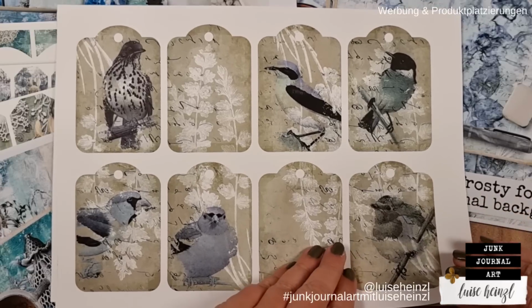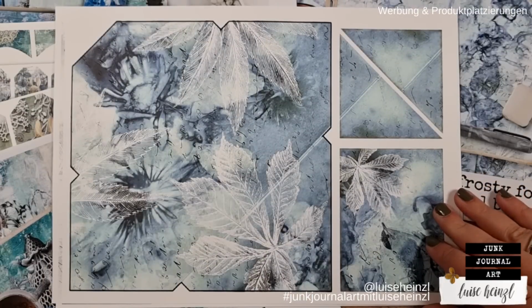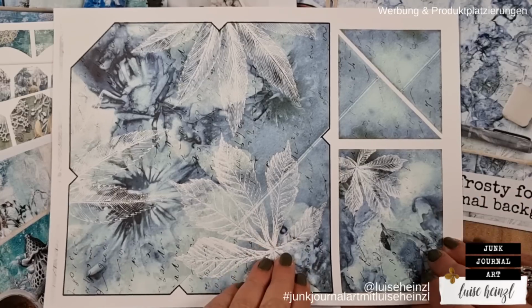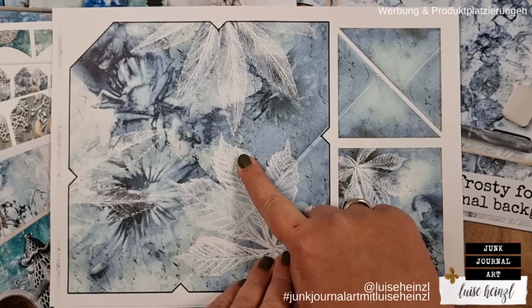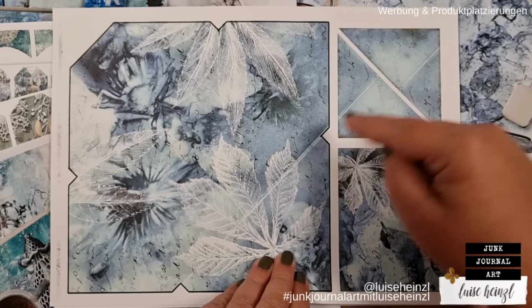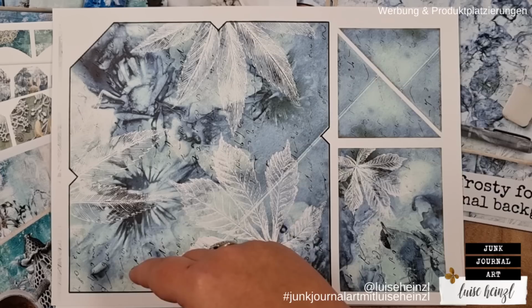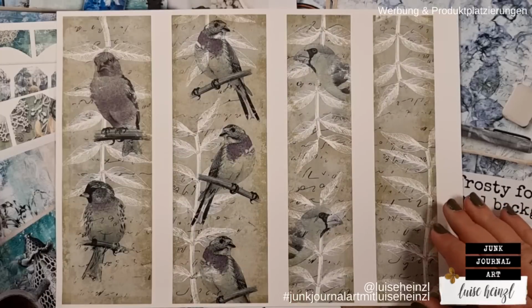Here we have some tags with the matching birds. This is supposed to be an envelope, so you can fold that up and create an envelope out of it. And this card, for example, would fit in here. Or you could tuck it behind one of these tuck spots, or even behind both. You could also put one in the bottom left corner and this one in the top right corner, and then tuck it behind.